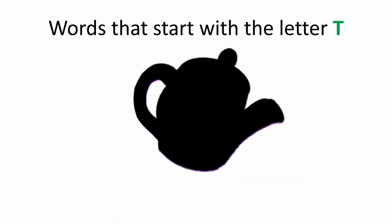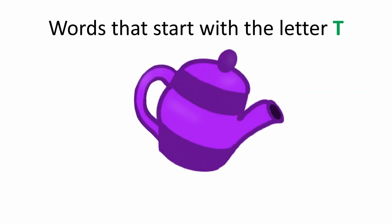Can you guess what this is? It starts with the letter T. Good job! It is a teapot. Teapot starts with the letter T.